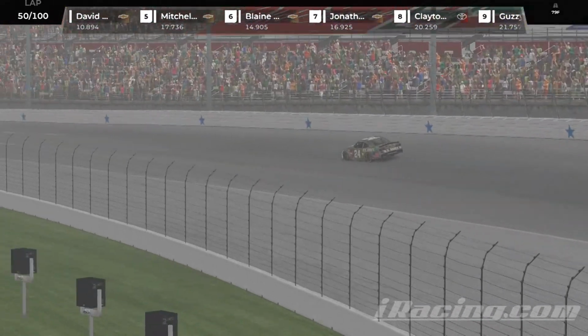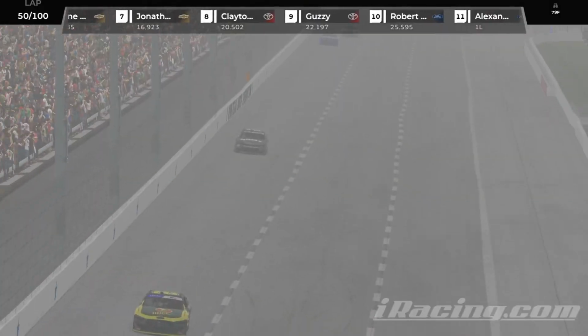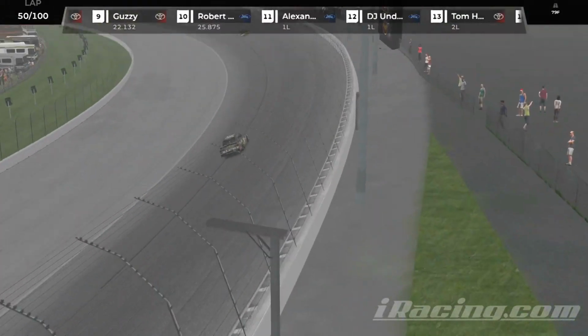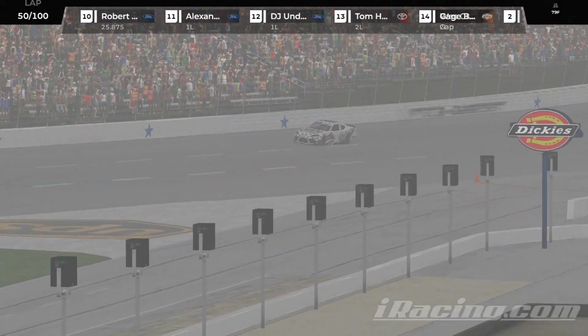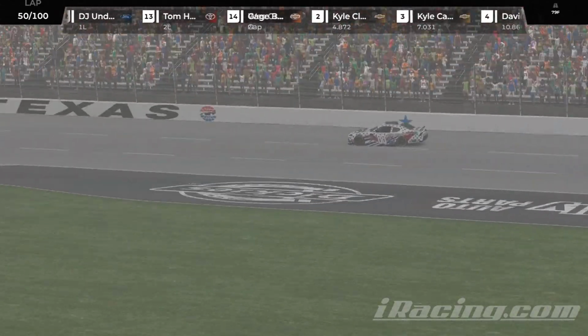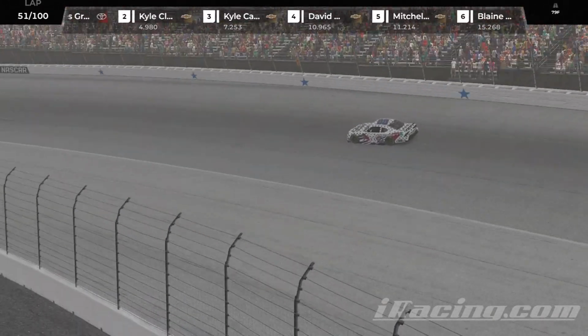Even a little bit of tire difference, even 2 or 3 lap difference on tires, can make a huge difference on how much speed you can gain on the next person. As Wes Graham comes off turn number 4, we're halfway through this race. 50 down, 50 to go.